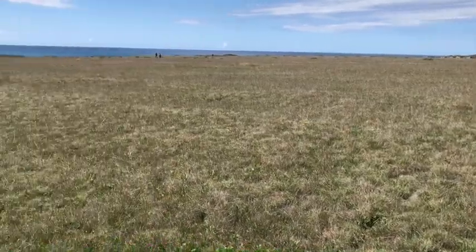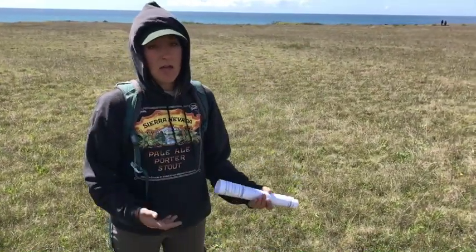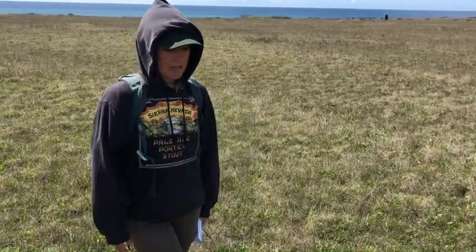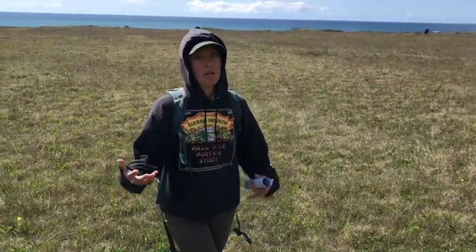And then we can't collect more than 20% of seeds from an individual. That's so we don't diminish the native seed supply for that individual and so it can repopulate for the next year. Because if we took all the seeds, then that plant might not regenerate.